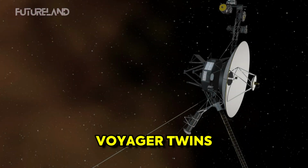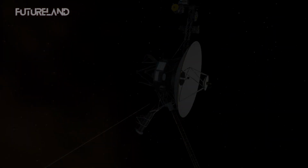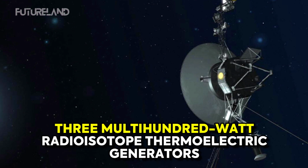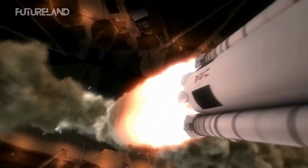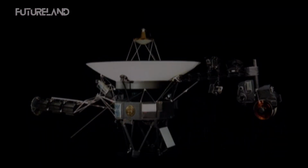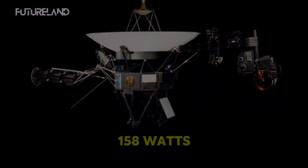The famous Voyager twin NASA probes, which use very little power, are an excellent example. They each had 3 multi-100-watt radioisotope thermoelectric generators when they took off in 1977. The initial power output of each generator was just 158 watts, which was not even enough energy to sustain residential lighting for a whole year.